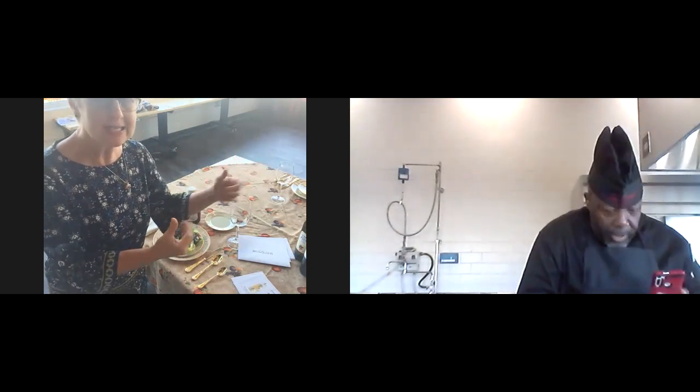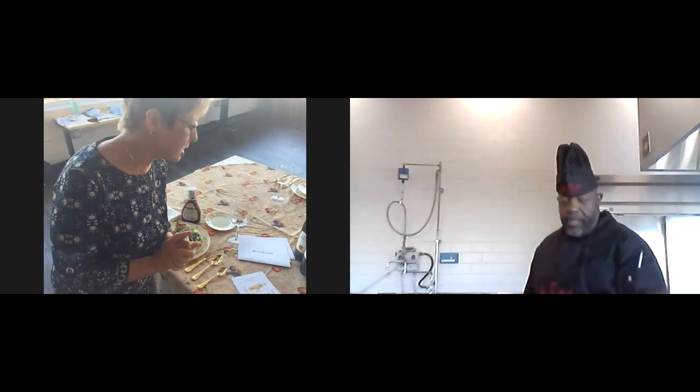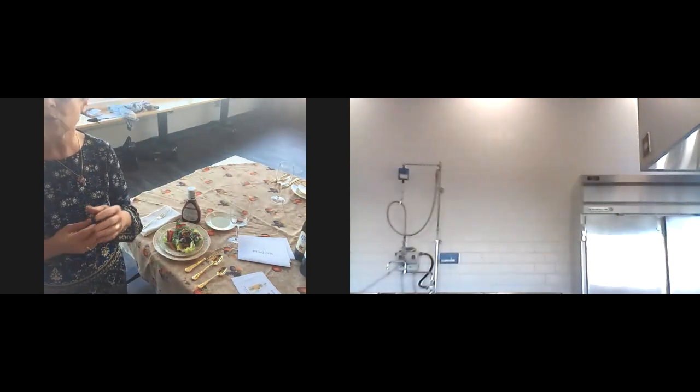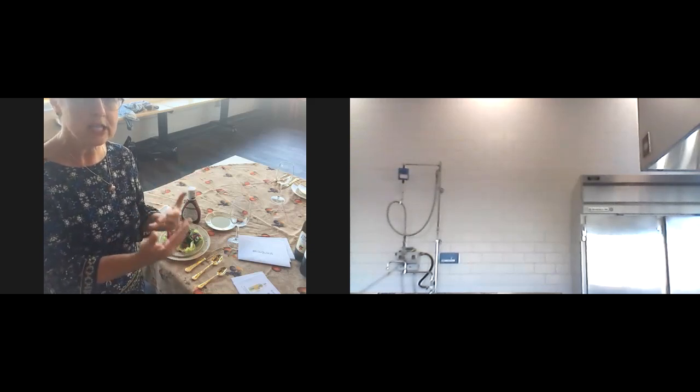So I selected the Cellar because it's cleaner, low in sugar. This Sauvignon Blanc actually is 0.05 grams of sugar. It retails at $24.